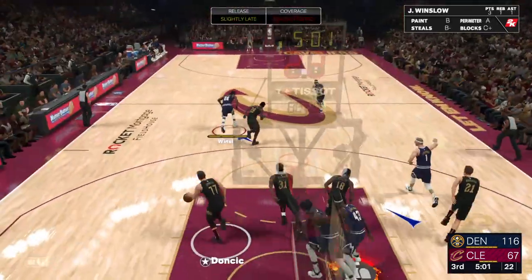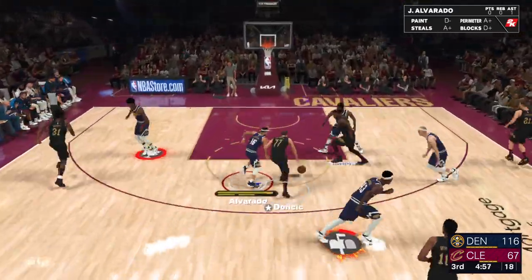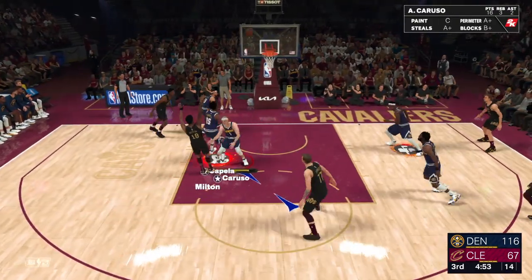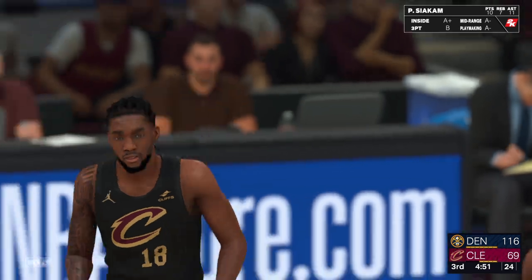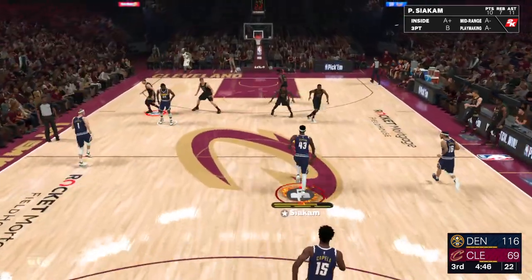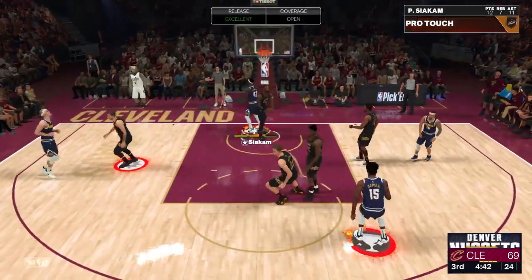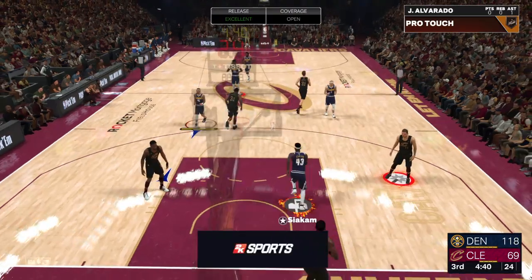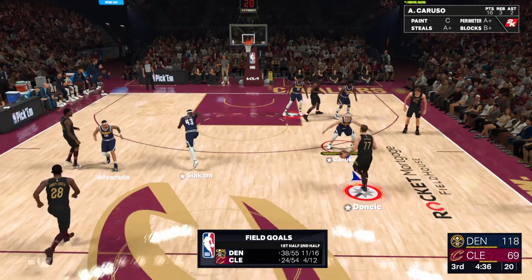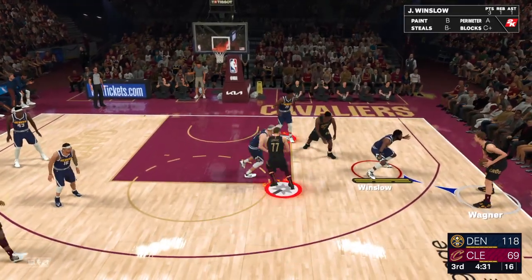And the rejection by Bryant. Doncic against Caruso. Here's Milton. The shot's good on the assist by Doncic. Doncic has got 9 assists now tonight. The Nuggets shooting 69%, showing you what a well-oiled offense looks like tonight. And that one, good. With those long strides, Siakam can eat up ground in a hurry.